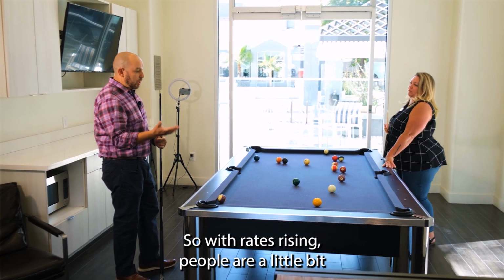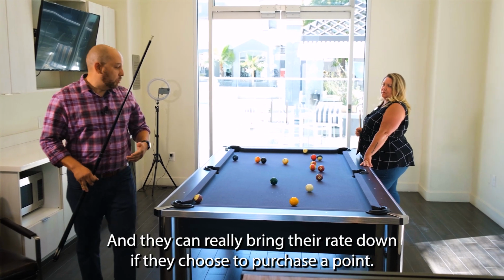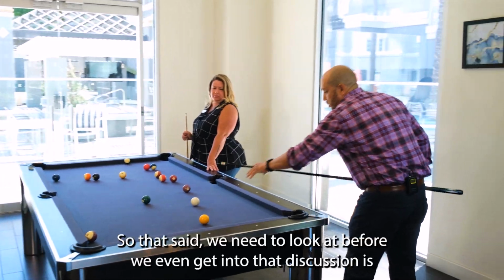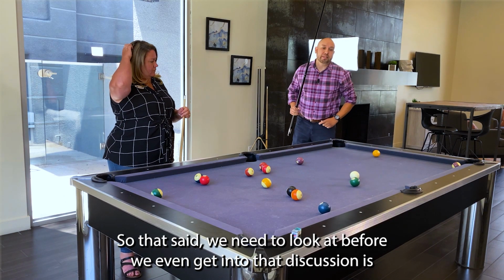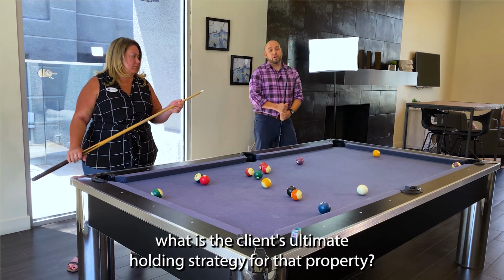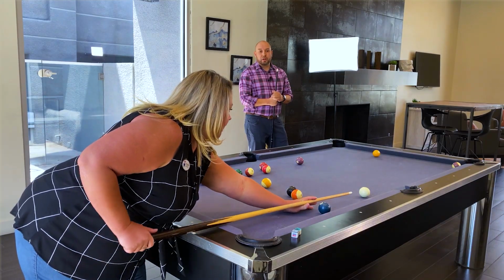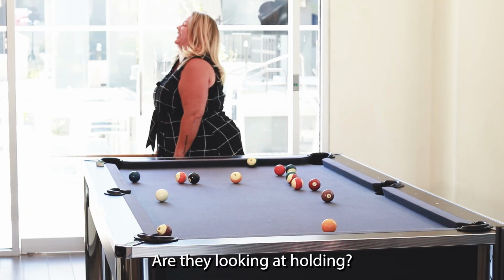With rates rising, people are a little bit put off by purchasing a home right now because of that. And they can really bring their rate down if they choose to purchase a point. So what we need to look at before we even get into that discussion is, what is the client's ultimate holding strategy for that property? Are they looking at holding the property for a long time?